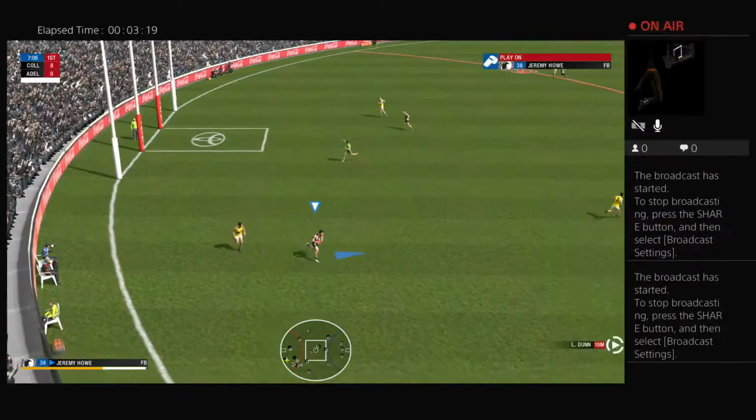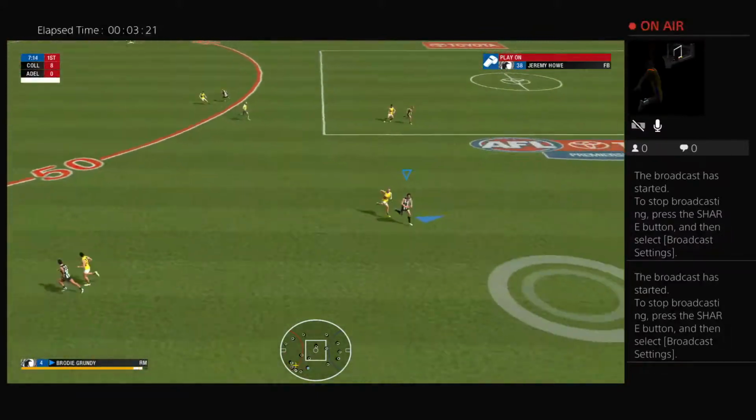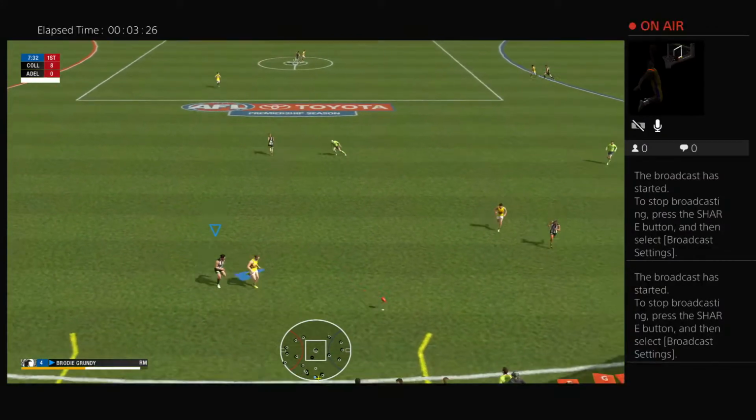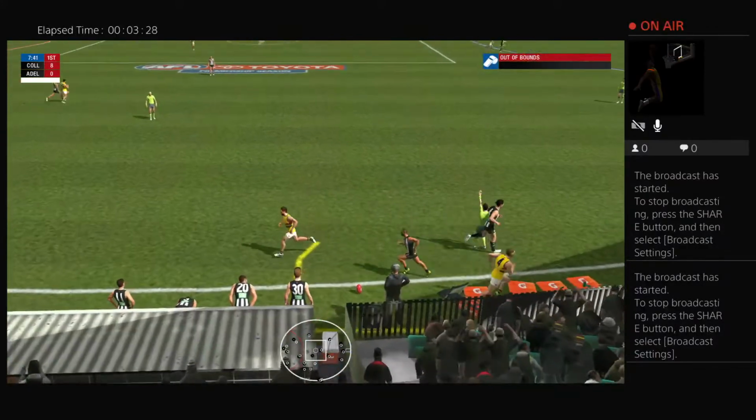A solid mark from Howe. He's really good at reading the play out on the field. He just needs to start doing it faster. And the ball is out of play.